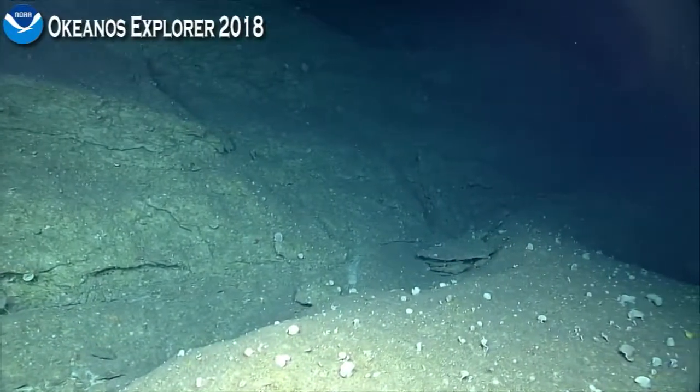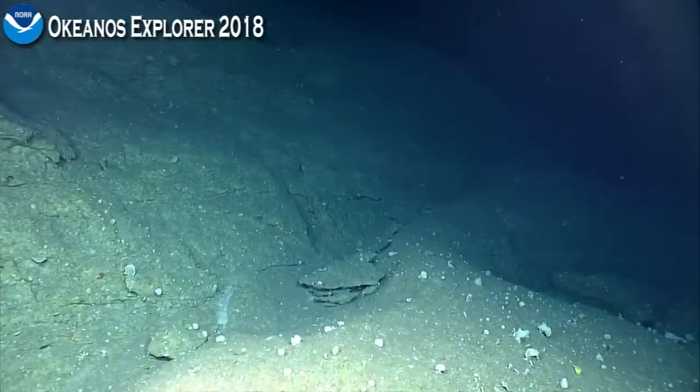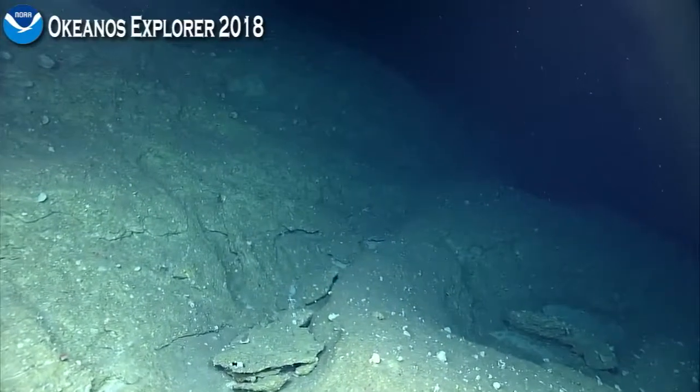We're just crossing about 340 meters now. Made up about 25 meters of vertical distance since we left our location where we sat down.